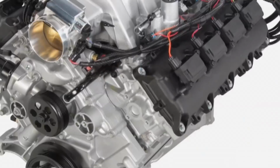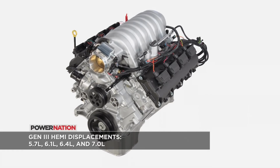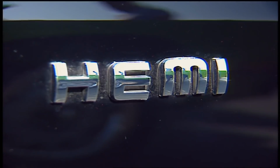When Mopar launched the latest generation in 2003, it was a welcome big hit. Although loaded with technical changes and flatter, more complex heads, it's still a Hemi at heart, and part of the legacy that began in the glory days of engine power. So, happy birthday, Hemi.